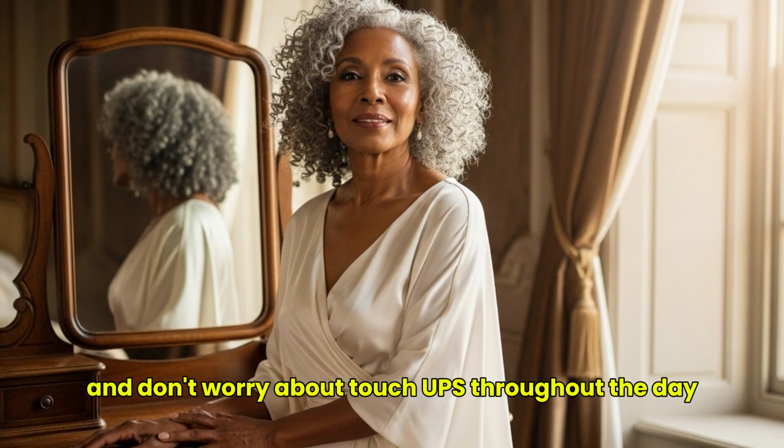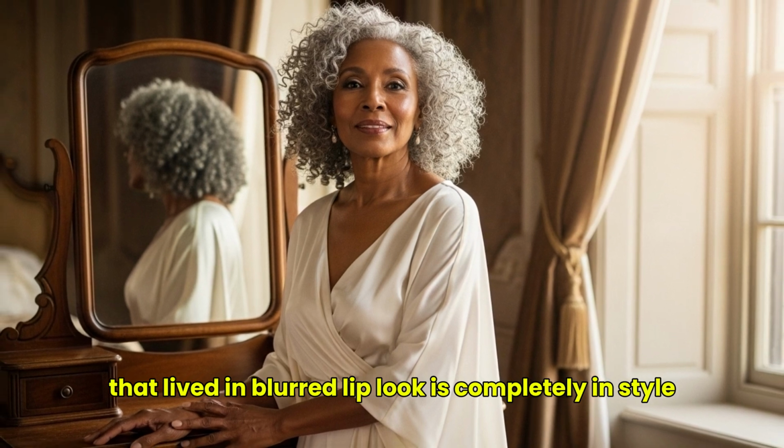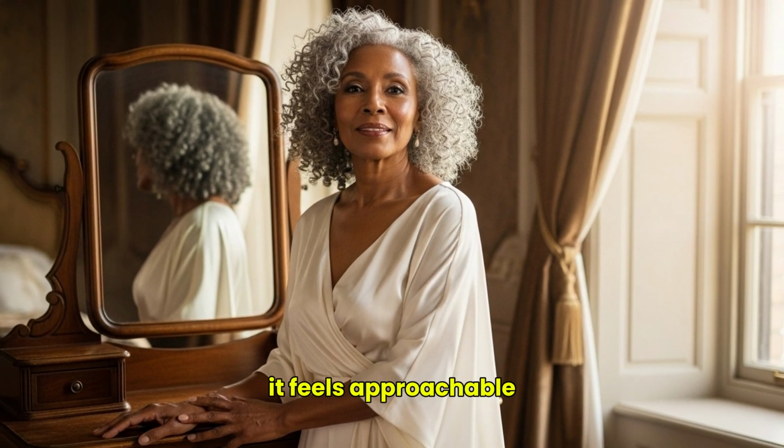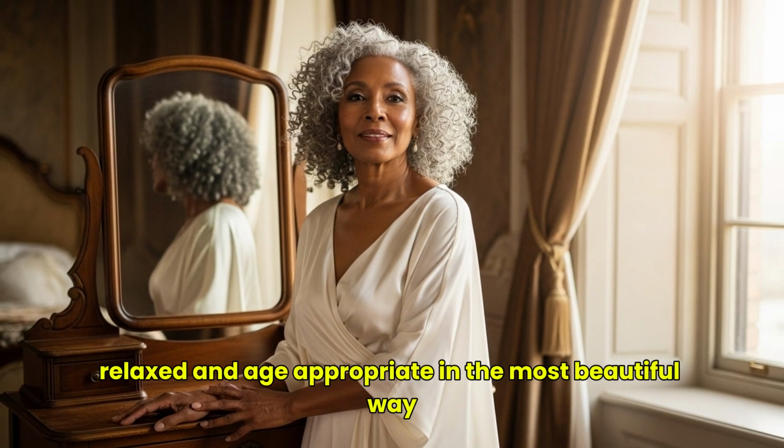And don't worry about touch-ups throughout the day. That lived-in blurred lip look is completely in style. It feels approachable, relaxed, and age-appropriate in the most beautiful way.